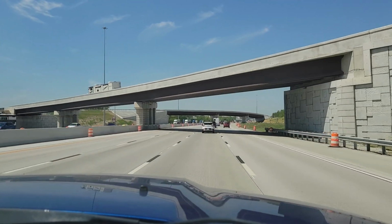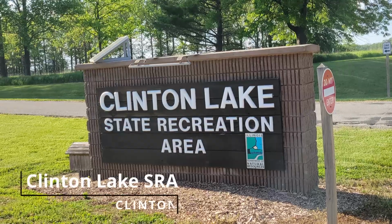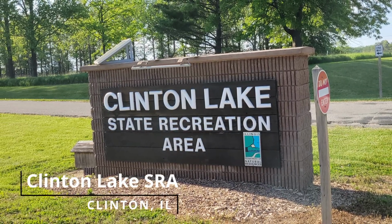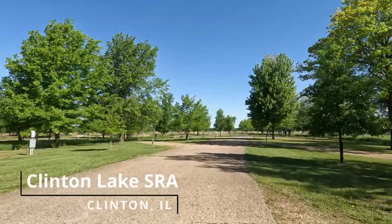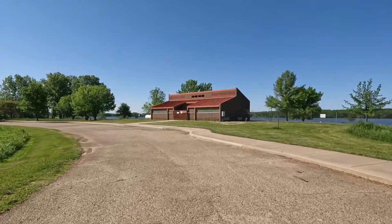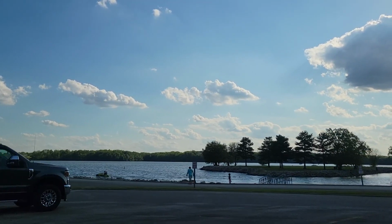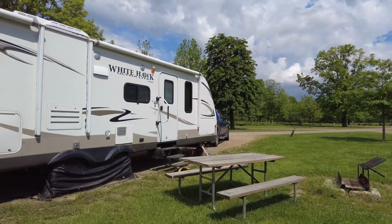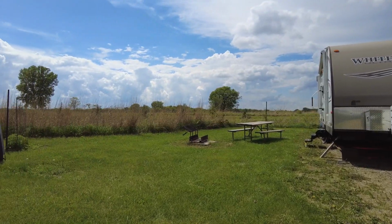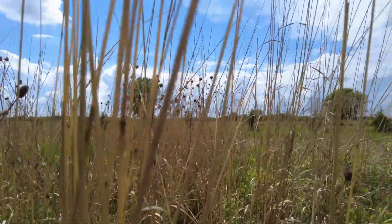Good job, Indiana. We made the long trek from eastern Indiana to central Illinois, where we settled down at Clinton Lake State Recreation Area outside of the town of Clinton. This is a large campground with multiple loops, a beach, boat ramps, and hiking trails. We loved our site in Loop D of the Ringneck Ridge Campground. We were right next to the prairie, where we had an excellent view of the sunset.